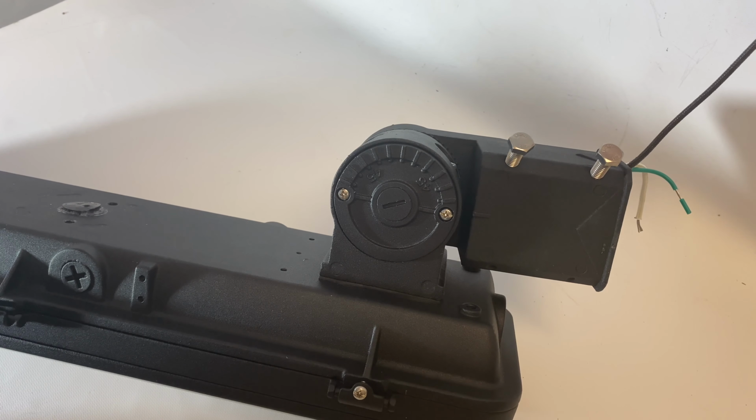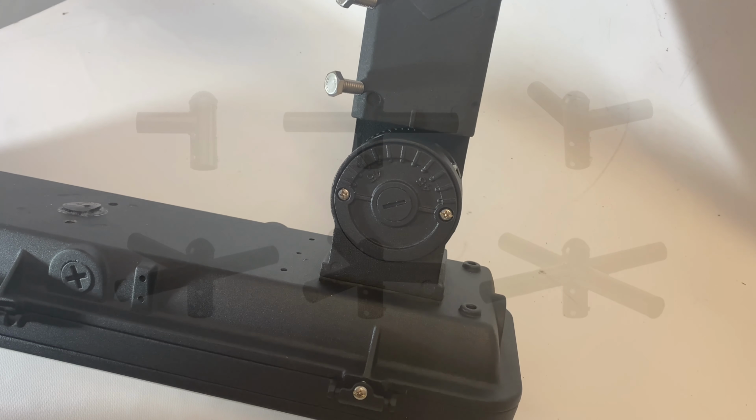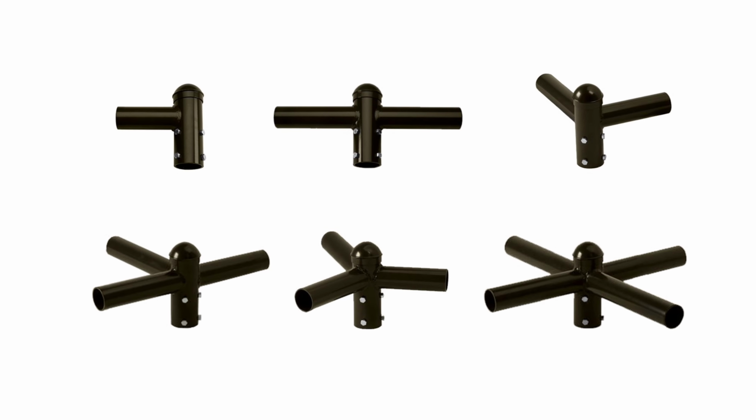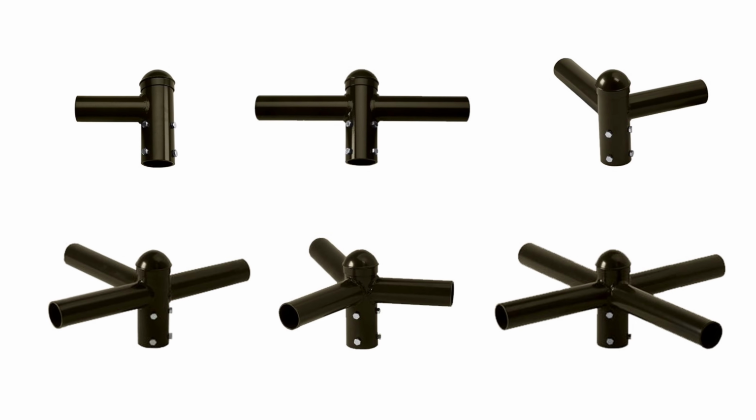The adjustable slip fitter allows the fixture to be tilted from horizontal to 90 degrees. Post-top spoke mounts are available in configurations with 1, 2, 3, or up to 4 fixtures.